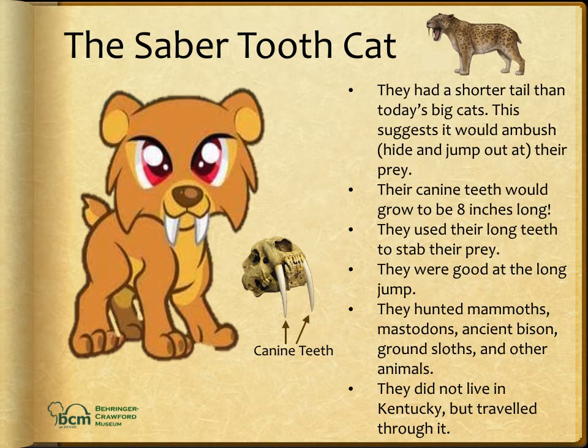The saber-tooth cat is also sometimes called a saber-tooth tiger. They had a shorter tail than today's big cats. This lets us believe that they would ambush, hide, and jump out at their prey. Their canine teeth, those two in the front that are really long, could grow to be 8 inches. They used these long teeth to stab their prey, but they were kind of fragile, so they didn't really bite with them. These cats were really powerful jumpers.